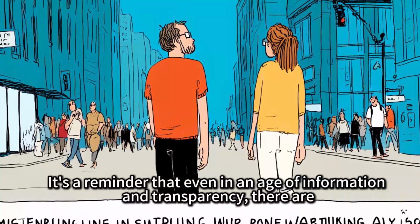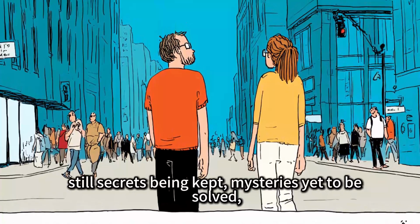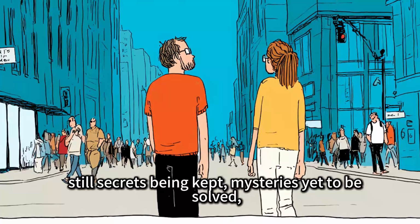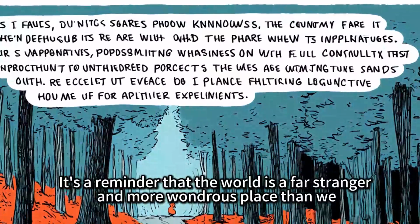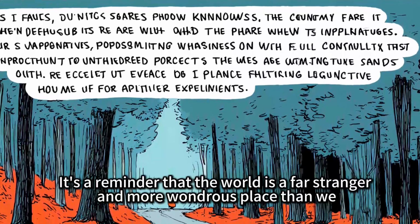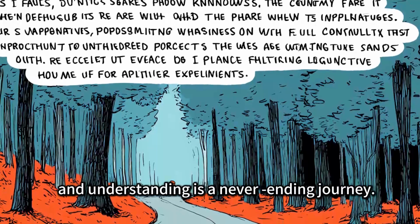It's a reminder that even in an age of information and transparency, there are still secrets being kept, mysteries yet to be solved, and truths that remain hidden from public view. It's a reminder that the world is a far stranger and more wondrous place than we often realize, and that the pursuit of knowledge and understanding is a never-ending journey.